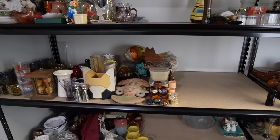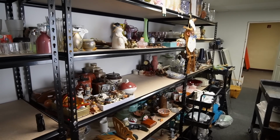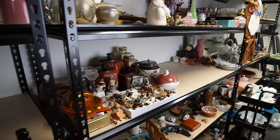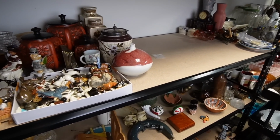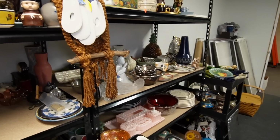So here is a look at the shelves, all neatly organized. And I think I'm going to shoot for maybe like 18 to 24, somewhere along there, as far as auctions go for this week.